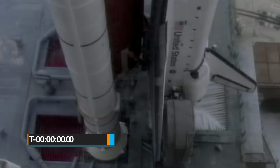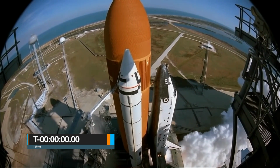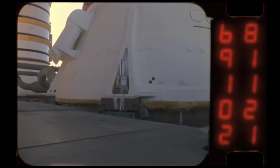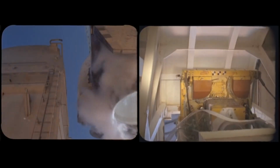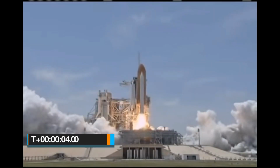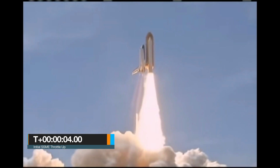T-minus 0 seconds. If all parameters are within limits, the orbiter computer sends out the commands for pyrotechnics to ignite the SRBs, split the bolts holding the shuttle to the pad, and release the umbilical cord to the external tank. T+ 4 seconds. The orbiter's main engines are throttled up to 104% of maximum thrust.